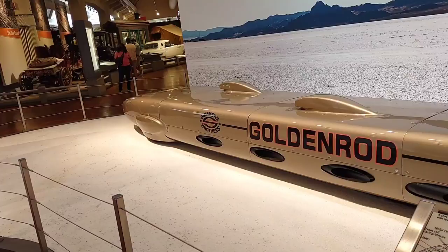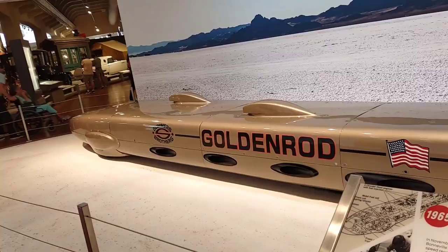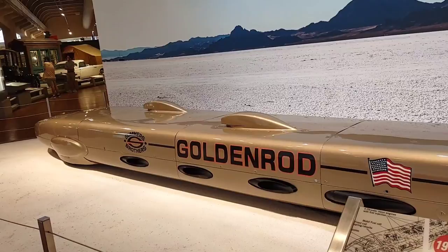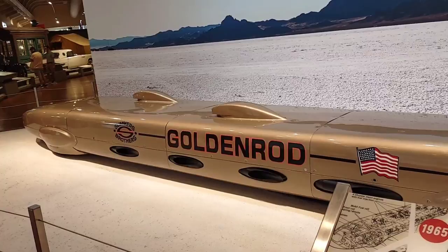In November 1965, a flash of gold streaked across Utah's Bonneville Salt Flats at 409.277 miles per hour, breaking a land speed record for four-wheel driven vehicles. Its long, slim shape minimized wind resistance, but it took clever engineering to pack four massive Chrysler engines and the machinery to drive all wheels. Although other cars reached higher speeds while pushed by jets and rockets, Goldenrod held the record for traditional wheel-driven cars until 1991.